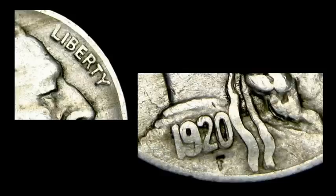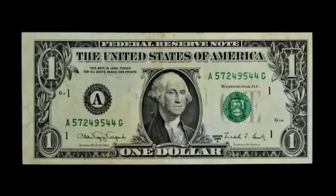A coin in this condition was probably picked up around $5. That's the value of a VF 20-25 1920 Buffalo nickel. It's just a really good album filler piece aside from that, but it does have some extra personality with the machine doubling and the woody wood grain toning, I guess.